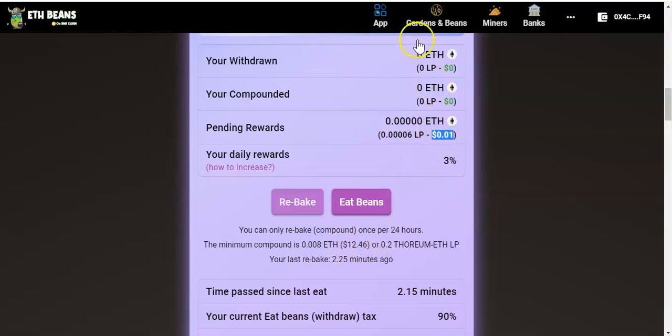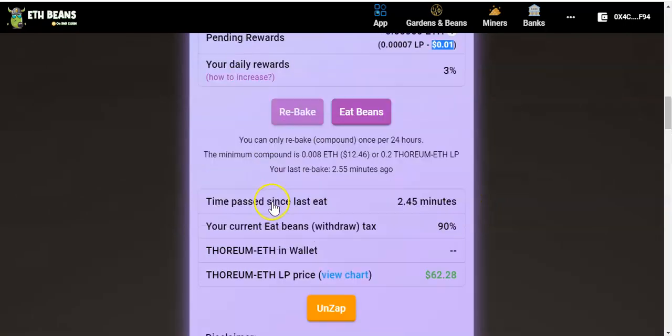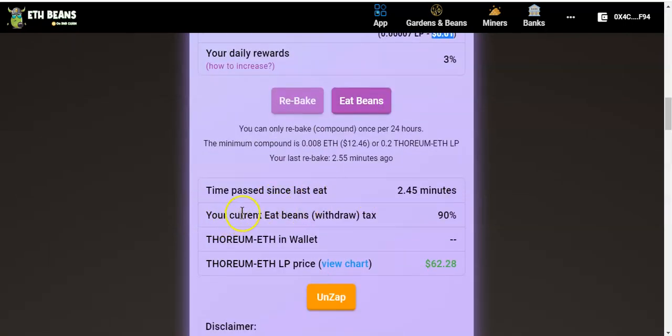So for me, I'm going to be earning $3 per day, right? So I will need 4 days. So I'll be rebaking every 4 days, right? And as you can see right here, time passing / ETH. Over here it gives you all the statistics. So very important statements right here.